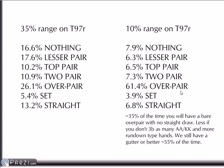And then obviously some of our overpair hands are gonna have a gutter or better straight draw to go with them. So it says here 35% of the time you'll have a bare overpair with no straight draw. That's the worst case scenario, and most of those times we're gonna have to end up check-folding or just giving up on the flop. Assuming this 10% range could be a 3-betting range, if you don't 3-bet as many aces and kings and you 3-bet more rundown type hands, then obviously you're not gonna have a bare overpair as often. And even with this original range that's heavier in aces and kings, we will still have a gutter or better 55% of the time in total.